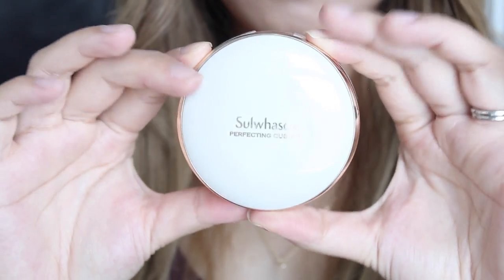Then I have a Sowasu, I'm not sure if you pronounce it like that, but it's the Perfect Tint Cushion, which I had so much. It gives decent coverage, not amazing coverage. I wouldn't apply this if I had a bad skin day. When I'm having a good skin day, then this is enough. I don't need to go in with foundation or whatever. But I have it in the darkest colour, which is 23, and it's the Perfect Tint Cushion Evening Fair.